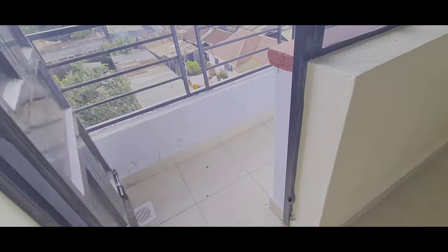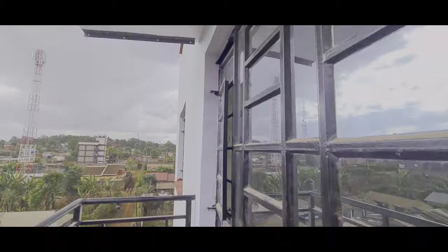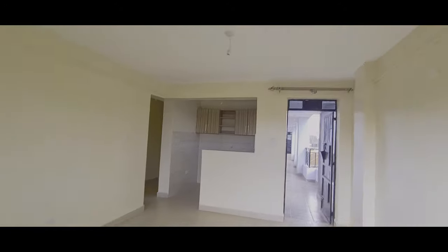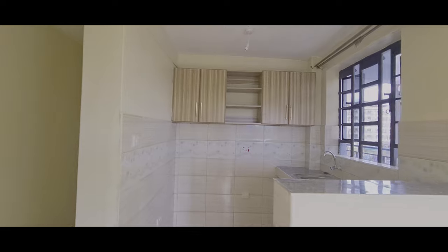You can see the door, and you can see someone from the other door. Also, we have a balcony where you have your hanging lines. You have hanging lines over there, and hanging lines over here. And then you have a kitchen, the open kitchen plan.